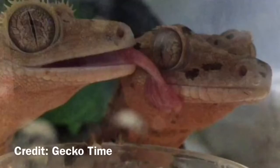So tip number 3, and this may not apply to most people, however it is a case that I would like to stress, and that is actually cohabiting crested geckos. And what I mean by that is whether you're a breeder and you have a male and female together, or you decide to have 2 geckos together. That can work. I personally do not recommend it.